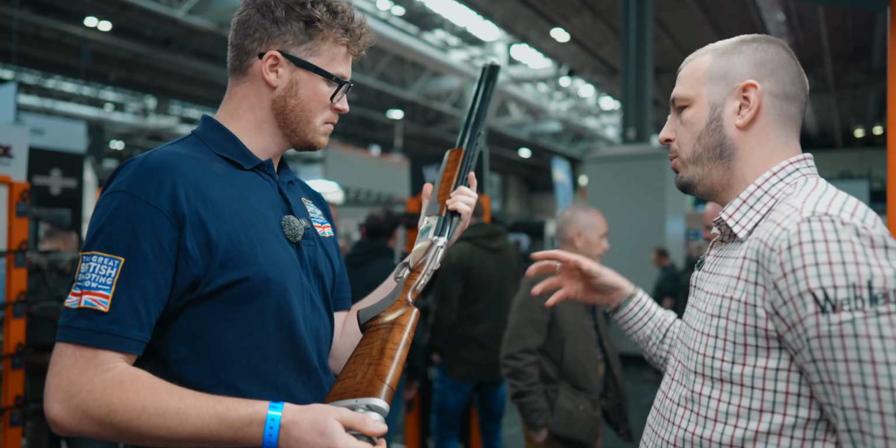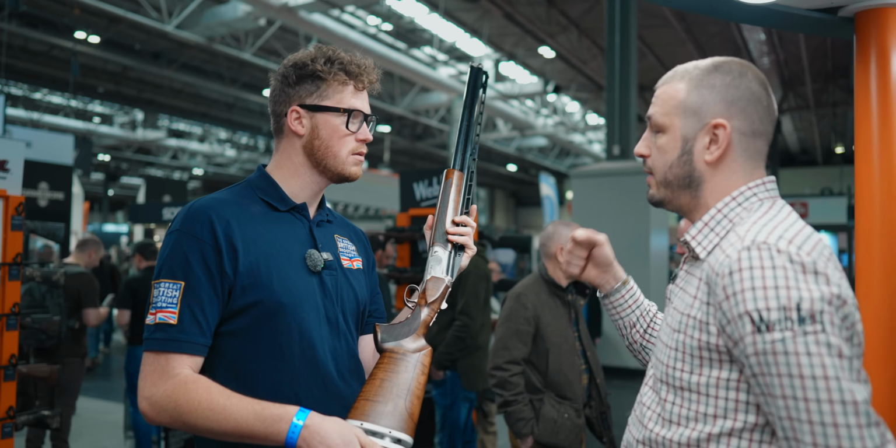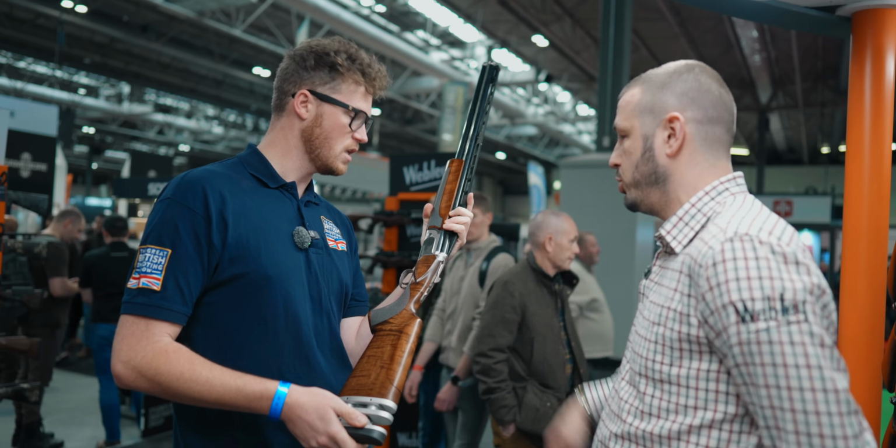New factory for us. We had to pivot a little bit. One of the factories that we produce with, we can't send their guns to the US, so I needed trap and sporting guns. So we've gone out, found a new factory, and produced those models.